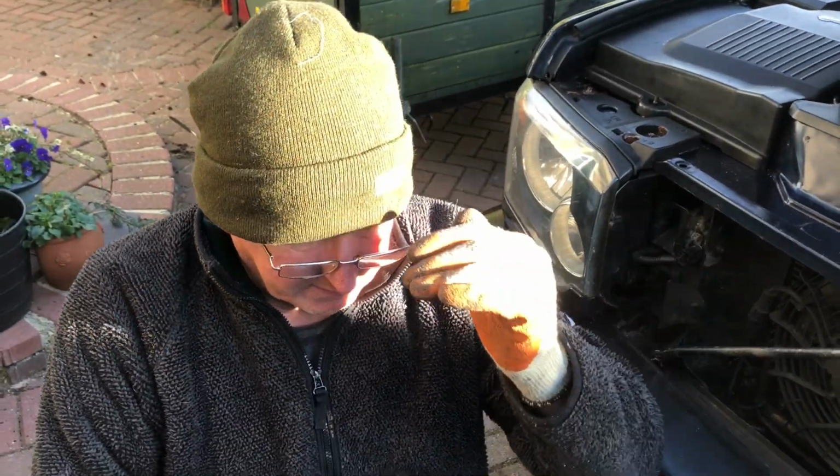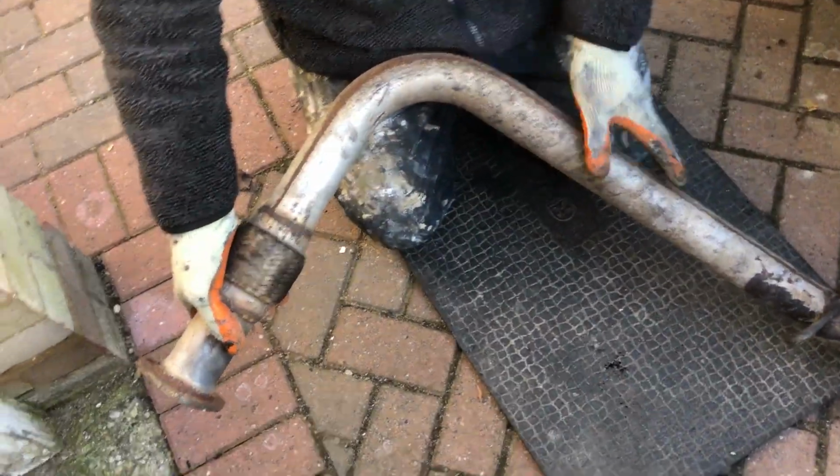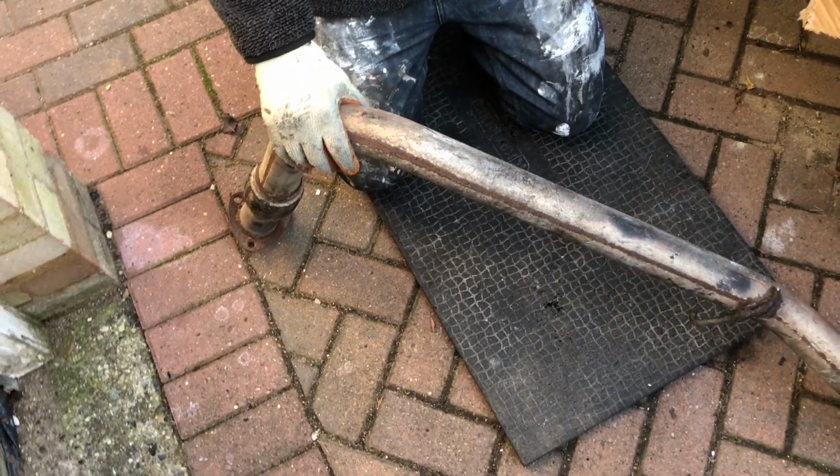Hiya. So this is a tale about exhaust really, with a Discovery 2 TD5 2002. When we bought this vehicle it had the upper part going to the manifold, the downpipe, like this. And I'll show you why we've got a problem. We replaced this with a like for like. Shall I show it? Yeah.